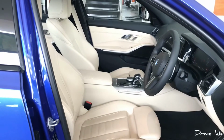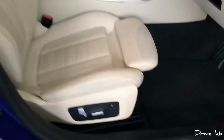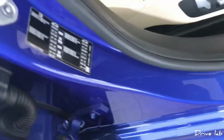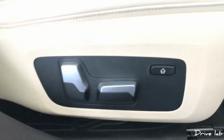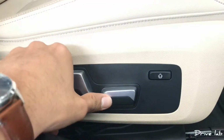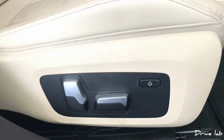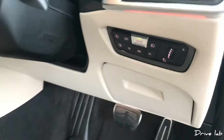This car gets a sports seat setup, looks really nice and supportive. Scuff plate here, tire pressure measurements, and these are the power adjustable 12-way front seats. You get power adjustment for the co-driver as well, aluminum touches here, and this is the button for the bolstering setup. You can adjust according to your size, which helps you in cornering, very important for this car.